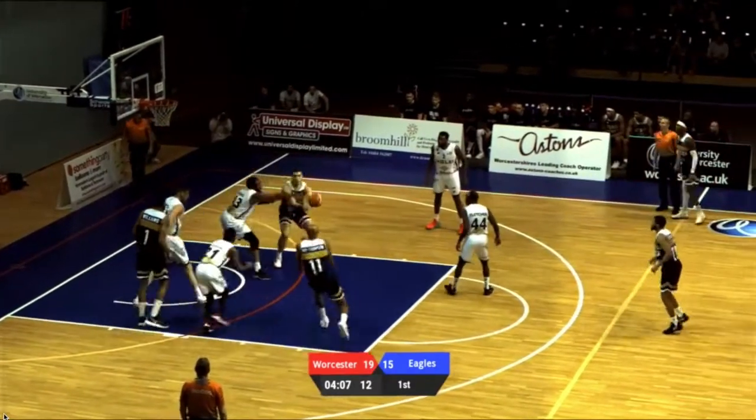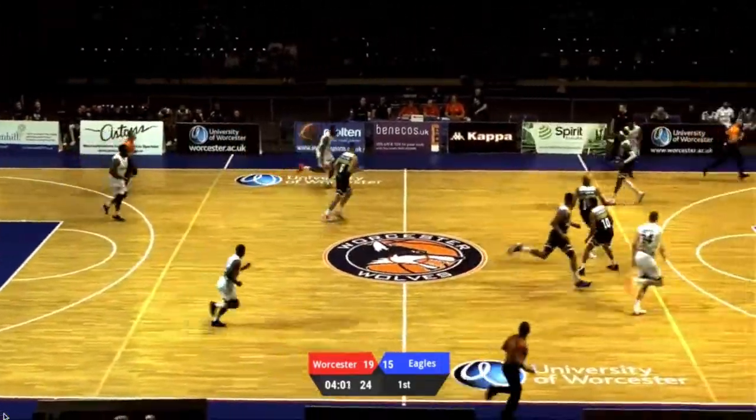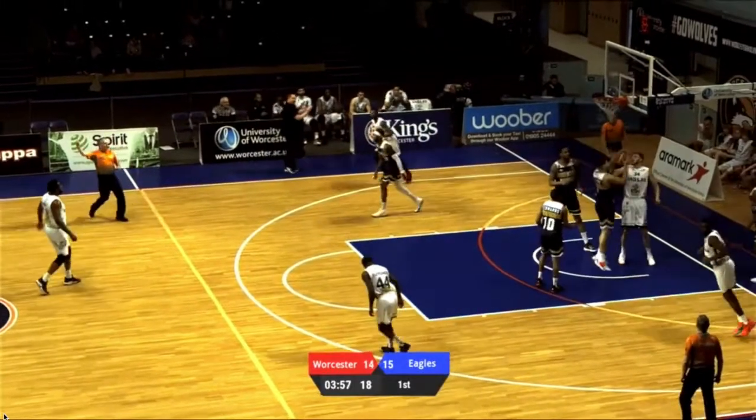And that's where the shot comes from. It's a one-point game right now. Emay Thompson has checked in for Mark Williams. Thompson now is looking to make a nuisance of himself in the block.